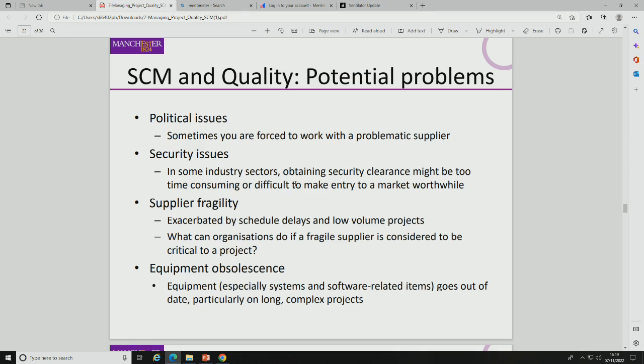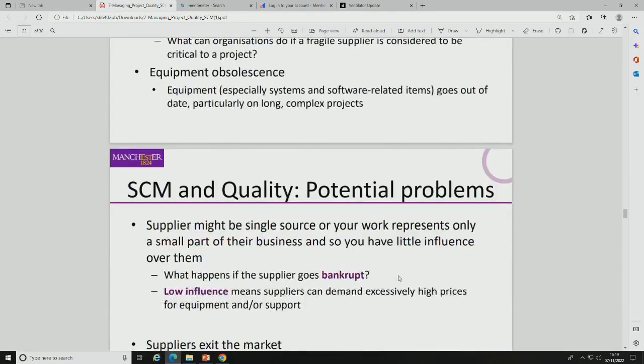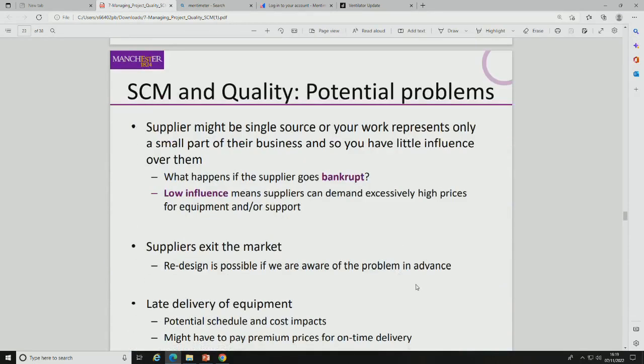If your supplier is fragile, doesn't have cash, we talked about cash flow problems. What happens if your supplier runs out of cash? It's a fragile supplier. And they might have obsolete equipment. We've talked about obsolescence already. So they might have obsolete production lines. If they break, that's it. They can't get it going again. They have to re-engineer or find a form, fit and function replacement for their production line to get it to produce things again.